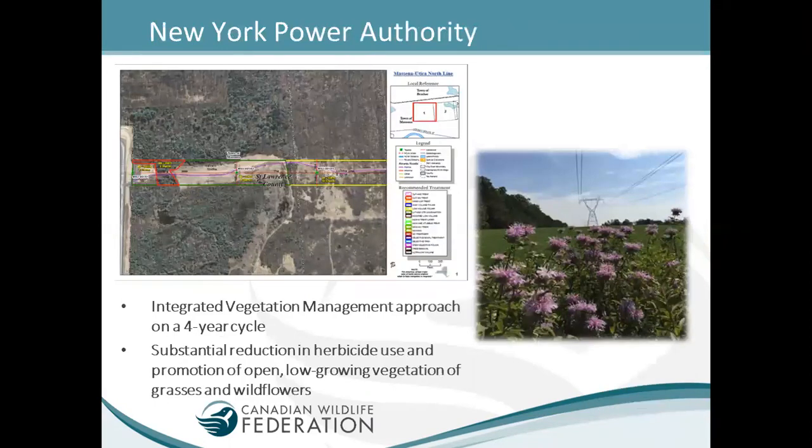Over to the utility sector, the New York Power Authority in about 2008, maybe earlier actually, initiated an integrated vegetation management approach. This is a 4-year cycle, so really reducing mowing, really reducing spraying across its network. So this is the main utility in rural areas of New York State. And you can see a picture of their management plan there on the cycle and the different areas of that line and what's intended to be done in each area in each year. And as a result, they've seen substantial reduction in herbicide use across their line, and they've promoted exactly what they want under lines, which is open, low-growing vegetation. And it happens to be extremely friendly to pollinators and other wildlife while not threatening the lines.